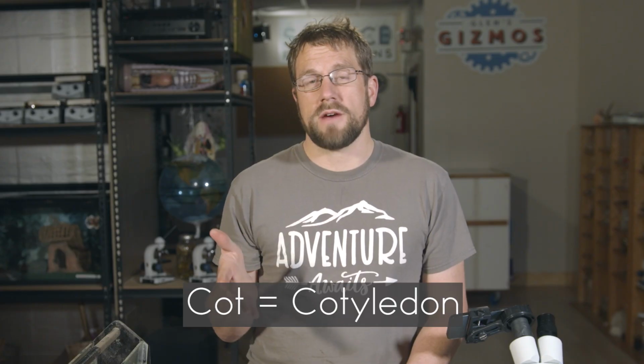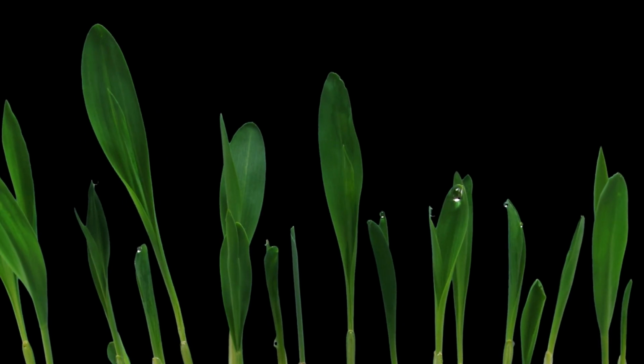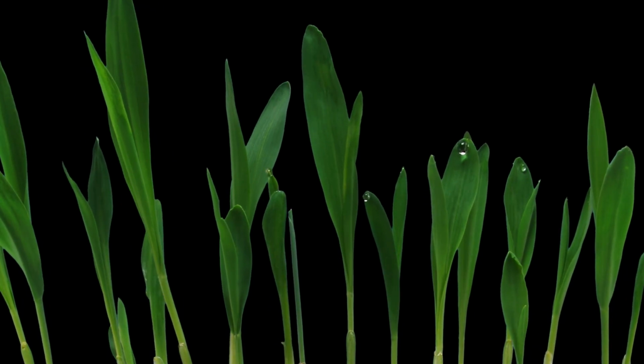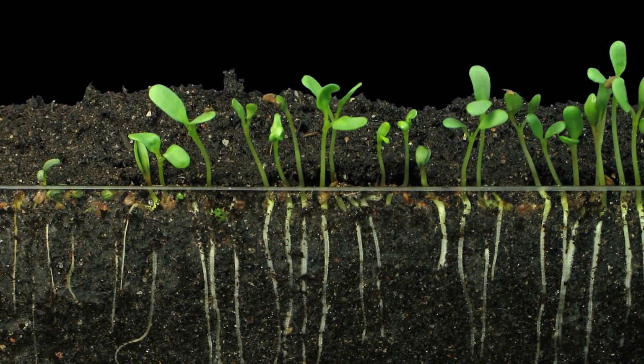Mono means one. Di means two. So, if we have a monocot, it means it has one cot. Well, what's a cot? That doesn't make any sense. A cot stands for cotyledon. Cotyledons are like the first leaves of a plant. They store energy and are the first things to come out when a seed germinates. We'll come back to that in just a second. Monocot means it has one first leaf, one leaf that grows right off the bat to store that energy until photosynthesis starts occurring. Dicot means the seed is storing two parts, two leaves that come out.